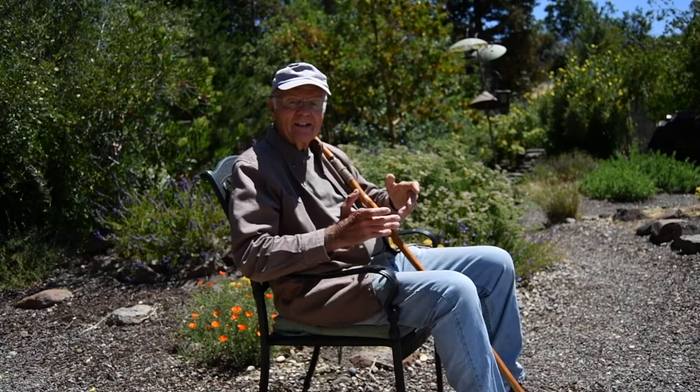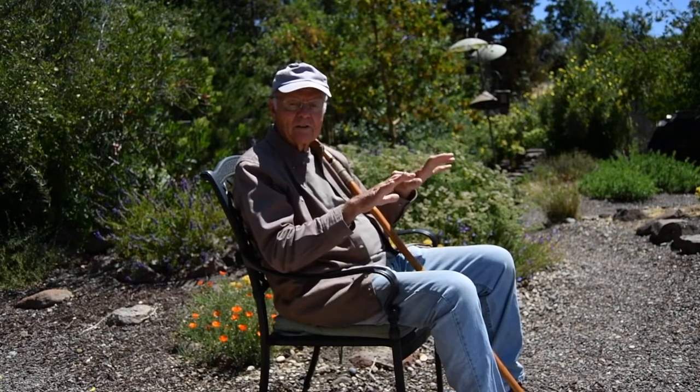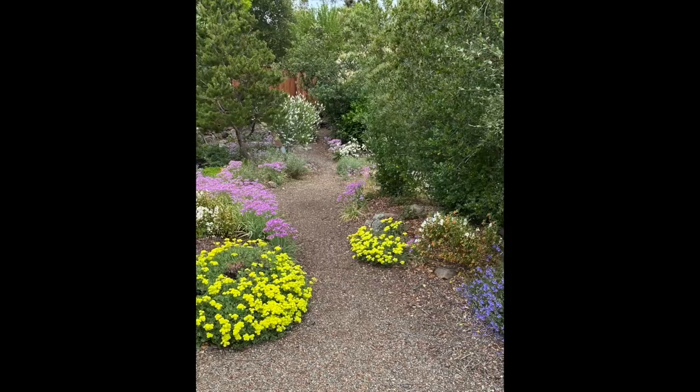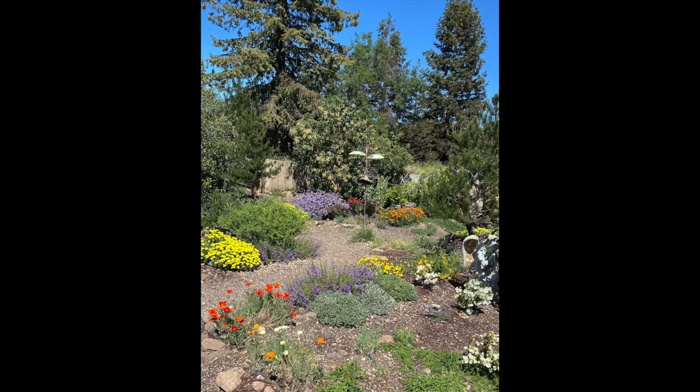So what is it that would make the third peak, the one that occurs in early May, even better? Well, to me, there's one thing lacking in that second peak bloom, and that is that two colors in the spectrum are still missing as I look across the ground. One is blue, and the second is pink. And those two plants that provide that for me come in early May. One is the foothill penstemon that gives blue, and the meadow onion that brings pink. And so at that point in time, I have every single color represented throughout the garden.